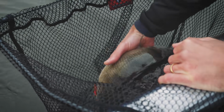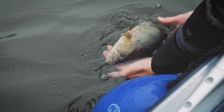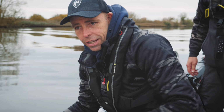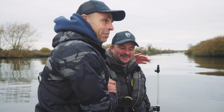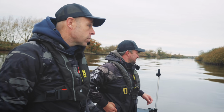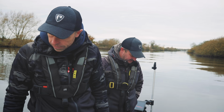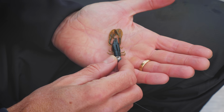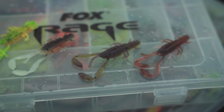Head upstream. There you go. Straight back down to the depths. Angry. Awesome. What I love about them. Well done, mate. I'm buzzing. Well done. That's what we needed. There still might be another couple, like you said, when you unlock the key. And it was that change of colour. I think we're narrowing it down to the darker, more natural colours. It's mad, isn't it? Absolutely mad. And I bet if you pulled a paddle tail through there, you'd think there was no fish there.